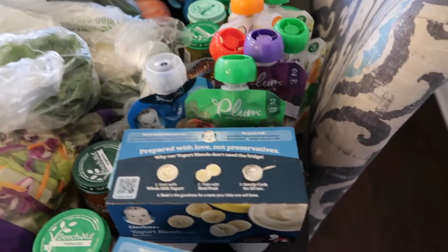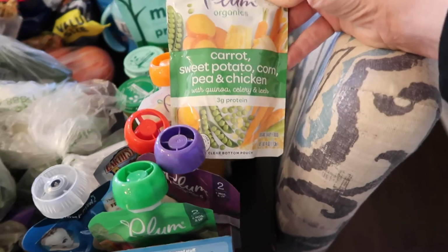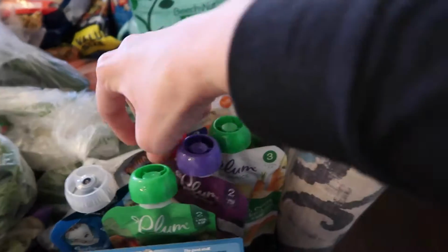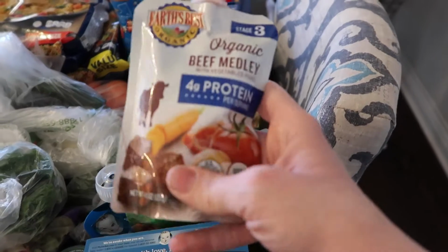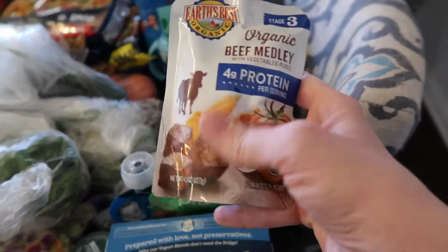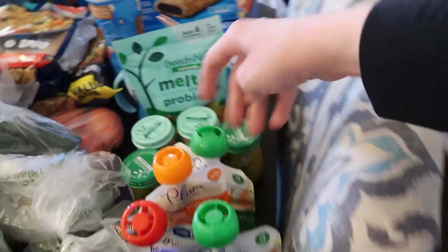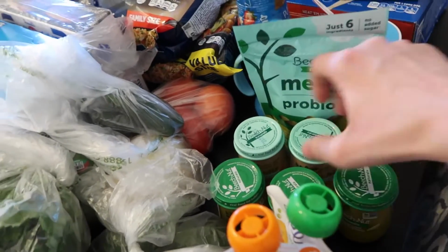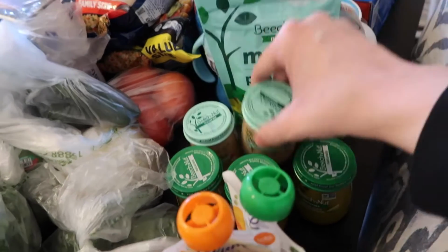And also brands. I got Gerber, the Plum Organics. And this one's carrot, sweet potato, and corn. So we'll try these out. This one is a different brand, called Earth's Best. We'll see how it works. He's in stage three, but I didn't find a whole ton of stage three at Walmart, so I got those. And then some more. A lot of these are stage two. Well, this is stage three, so we'll see.